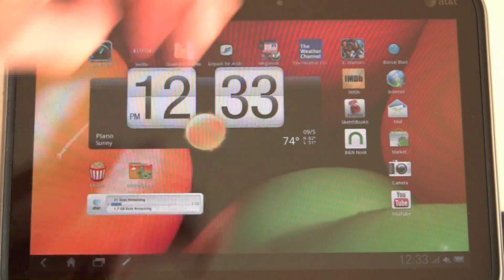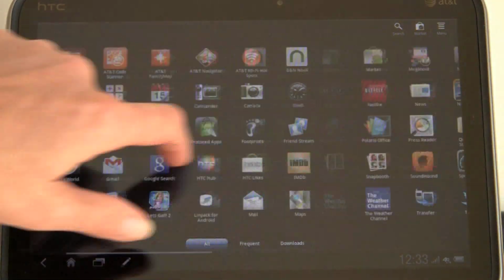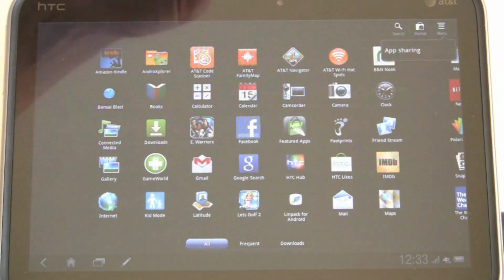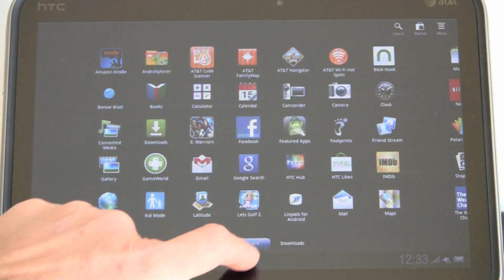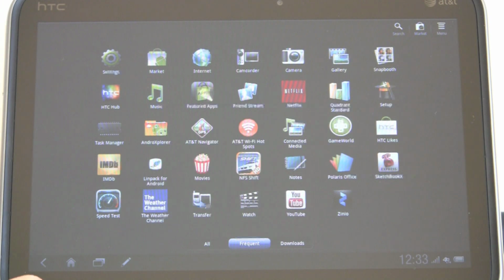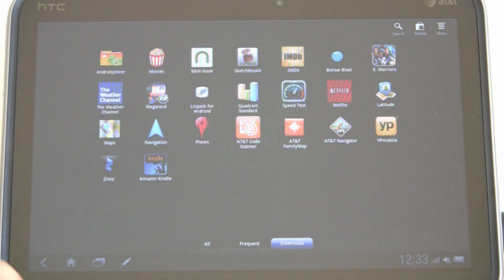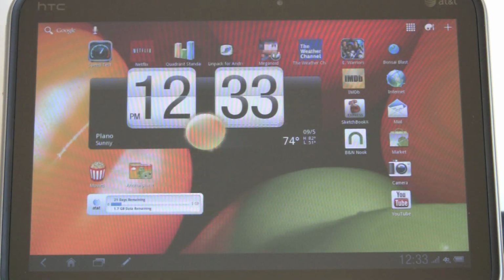And if we take a look at the application palette, again, this is the typical HTC customization. Here we have all, and this is everything that I've put on here. The shortcuts to search on the market, as you would expect. And we've got a menu for app sharing up there. And then you can switch to your frequently used. Saves a lot of time if you have a lot of stuff installed like I do. And just the things that you have downloaded. So this is one of the more heavily customized versions of Android 3.1 we've seen, and we like what we see.